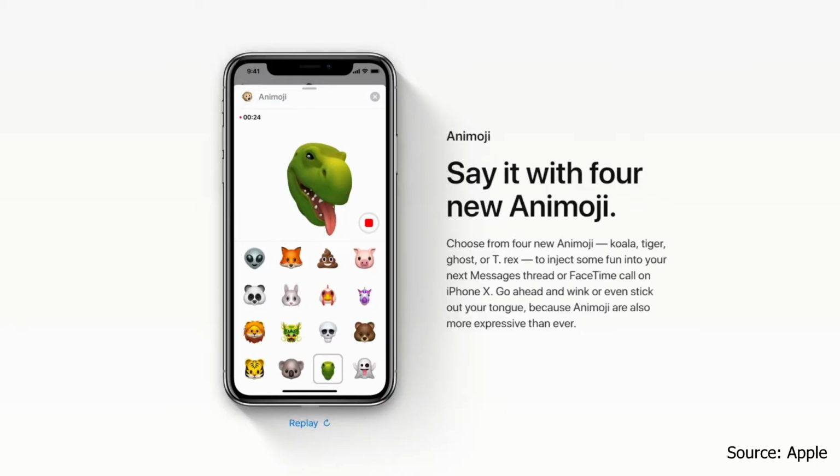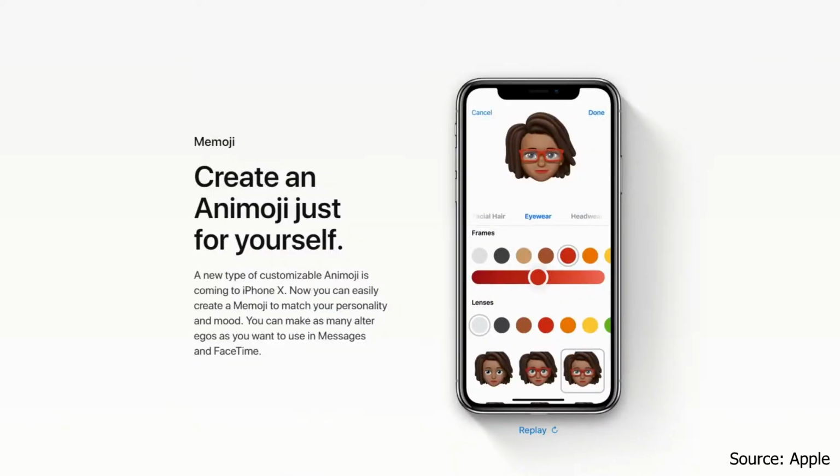You can set app time limits for yourself, and now there's the ability for parents to do this for their kids, so they can limit their kids' time on their iPhones, and they can limit what kind of shows they watch with the ratings. They also add a new Animoji with tongue detection, and now there's Memoji, so you can make an Animoji of yourself.